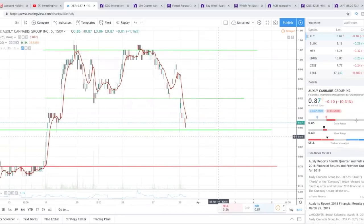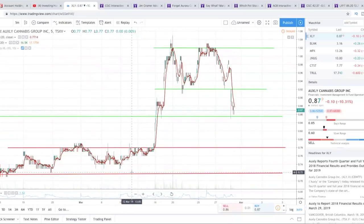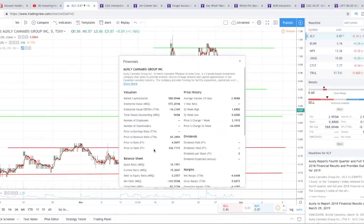But what I'm hoping is, since there is a gap down right here and it does seem to be oversold, Auxly bounces back up and hopefully recovers. It's not guaranteed. We're down 10%. Huge red day today for Auxly. If Auxly goes back down below 72 cents, which is this red line right here, I probably will be picking up some more Auxly. I've mentioned time and time again, Auxly is overvalued. We have a price to sales of 426, price to revenue of 65.